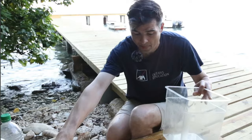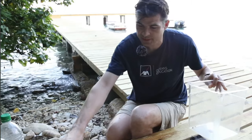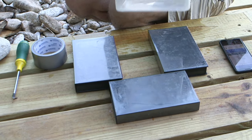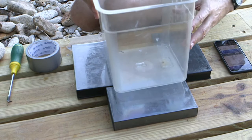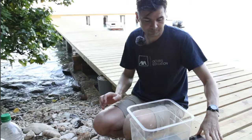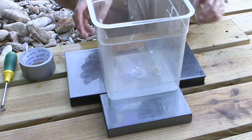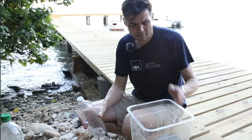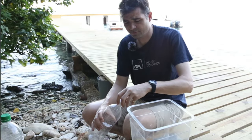So I've got my ocean, and I'm just going to create a little space using these empty VHS cassette boxes, which teachers will know what these are. Students may not. So I've got a little space under here where I'm going to put my phone. So I'm going to put the light meter under here and I'm going to start recording what happens. Into here, I'm going to put water. I'm going to use some blue food dye to increase the effect.